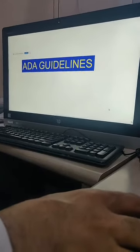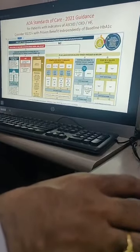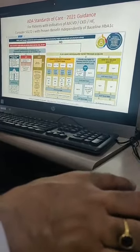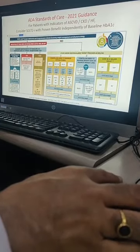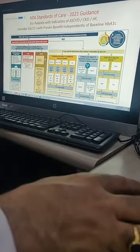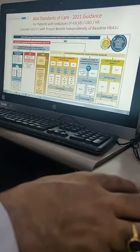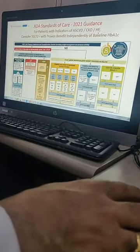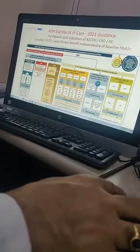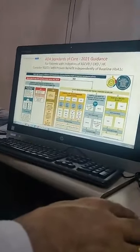Coming on to the last part of my talk, which is the guideline, the American Diabetes Association guideline. This is an important slide. The ADA Standards of Care 2021 guidance says you can consider SGLT2 inhibitors with proven benefit independently of baseline HbA1c for patients with indicators of cardiovascular disease, CKD and heart failure. The first line therapy is metformin and comprehensive lifestyle management. Always, metformin is the first line therapy.